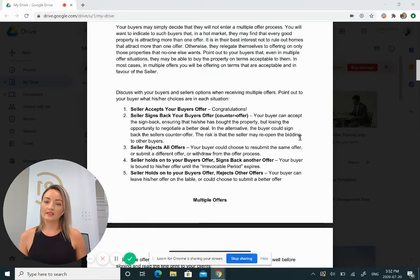So if the seller does sign back on another offer, you still are bound to that offer, and it's a risk in the seller's court, but it is an option that may happen. Now, if the seller does sign back on another offer, it's likely because that buyer has something that they want, but they don't necessarily want to reject all the other offers. So they may even change the irrevocable on signing back that offer, and it may be a very quick time. And if that buyer rejects it, then they can go back to the other offers that are on the table.